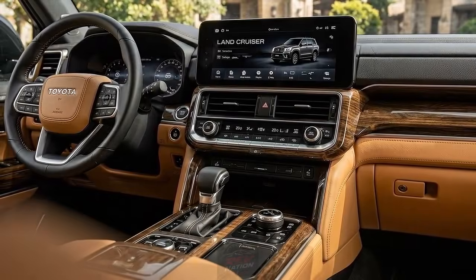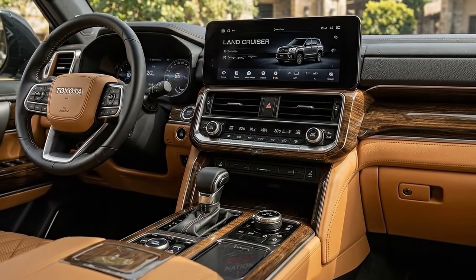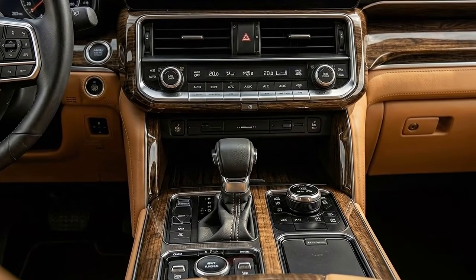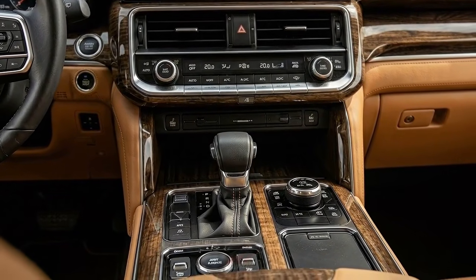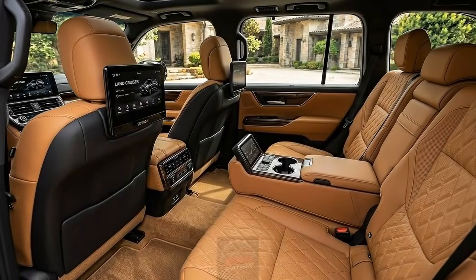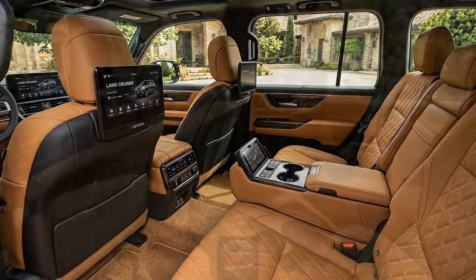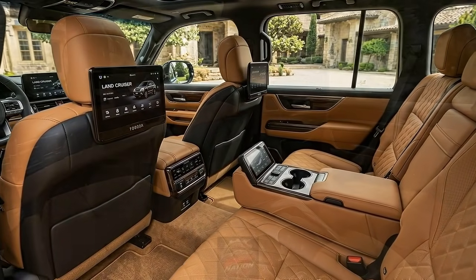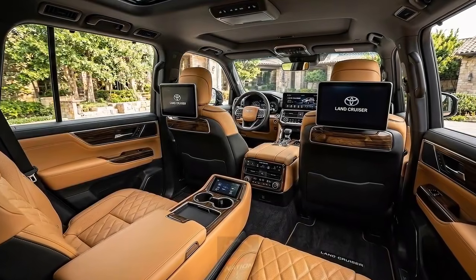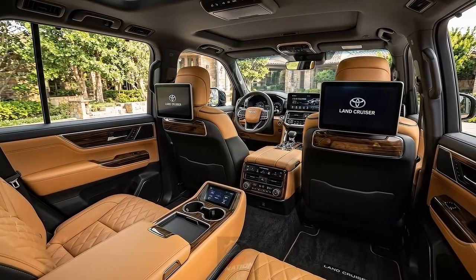The steering wheel is thick, leather-wrapped, with a bold Toyota emblem mounted right in the center, and behind it, the digital gauge cluster displays that same 2030 branding we saw on the exterior lighting. Running across the dashboard, you'll notice genuine wood trim accents, which pair beautifully with the tan leather and add a serious sense of craftsmanship to the whole cabin.